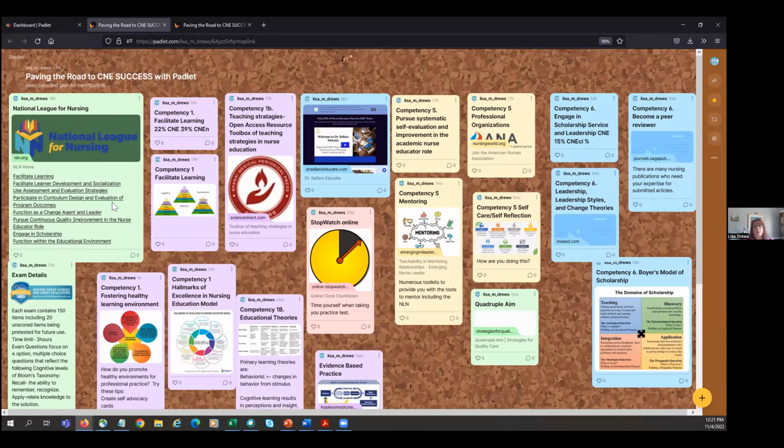So let's move forward with how we are going to approach the CNE to be successful. The first thing that you would probably want to do is visit the NLN site and take a look at the 3 options for the certified nurse educator. Today, we're going to focus on the certified nurse educator, the academic role, as well as the novice. And when you're looking at the core competencies, they're both 8 core competencies.